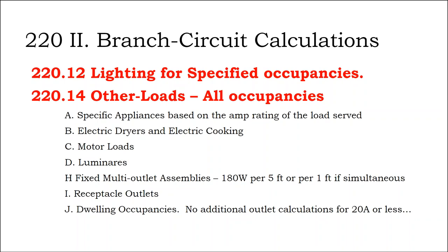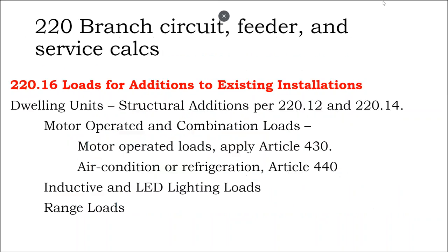There are rules and guidelines for calculating the size of your circuits and the size of your electric service panel for new construction. Not nude construction, new construction. You can get in trouble if you confuse the two. Loads for additions to existing installations.